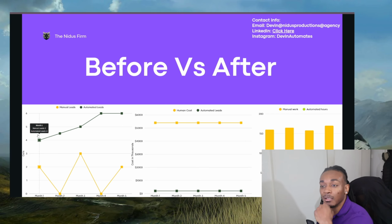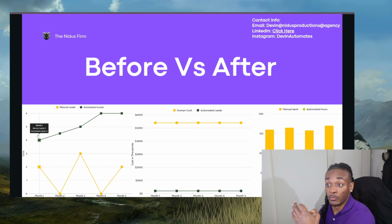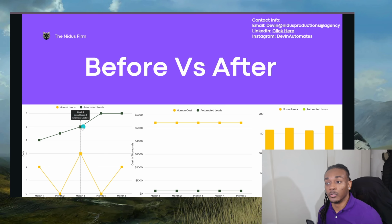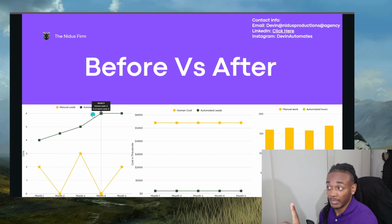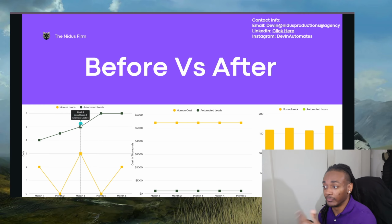Now, once they installed a system in the back end that worked with them, completely removing them from the equation, it can just work consistently in a more efficient way. They went all the way up to getting 4 leads, 5 leads, 5 leads, 6 leads, 6 leads. And these are qualified leads. It's not just an idea, it's legitimate leads that they can have a conversation with. So that's one metric, which is pretty much just the amount of leads they're getting into the business.